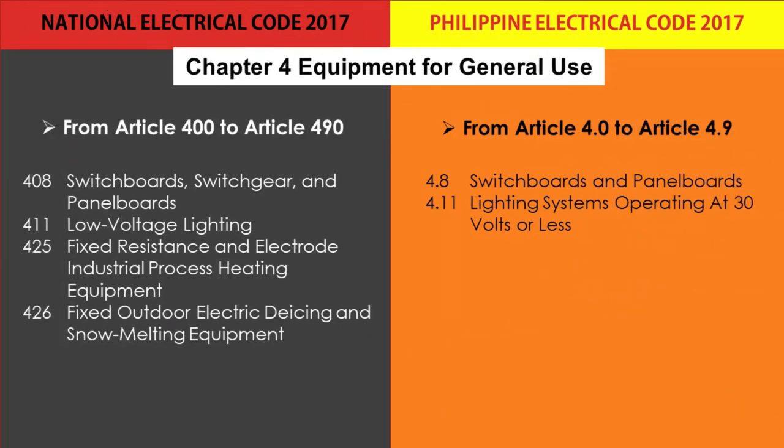Chapter 4, Equipment for General Use. NEC is from Article 400 to Article 490, while PEC is from Article 4.0 to Article 4.9. The difference between the two codes is that Article 408 of NEC is entitled switchboards, switchgear, and panelboards, while Article 4.8 of PEC is entitled switchboards and panelboards.